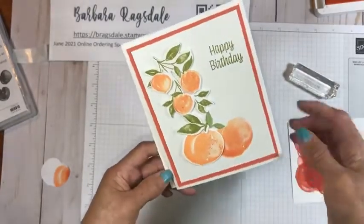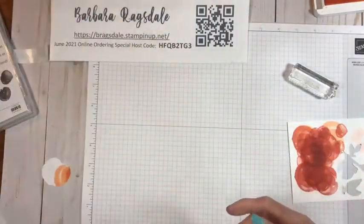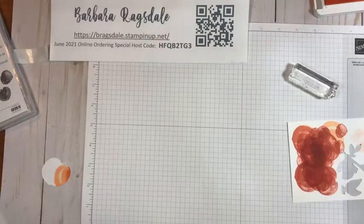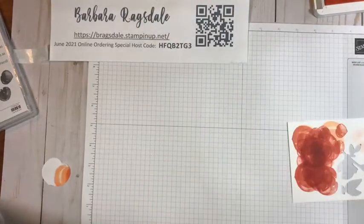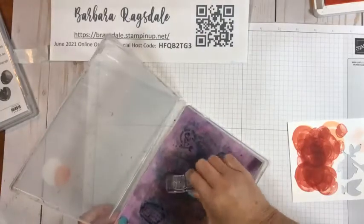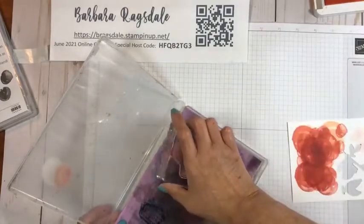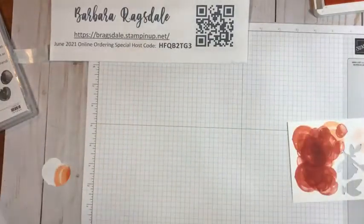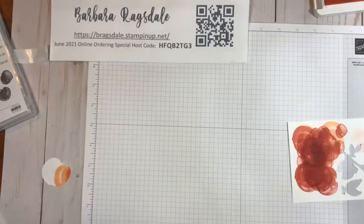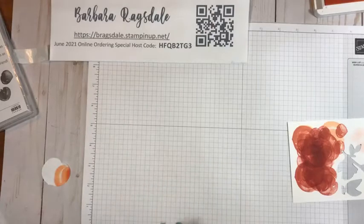There's card number 2, designed for essentially an intermediate stamper, or somebody that just learned how to do die cutting. Die cutting is always fun. I know I went through a stage where, I'm just cleaning this real good, where I seemed to be die cutting everything. Okay, so let's do card number 3.